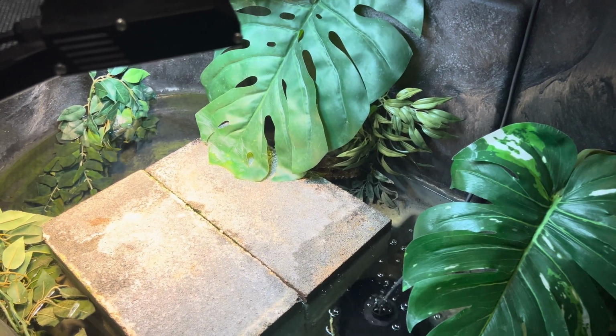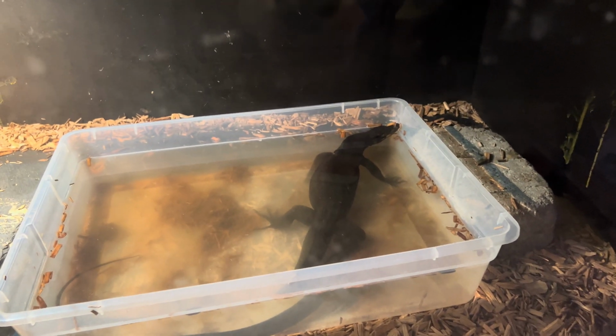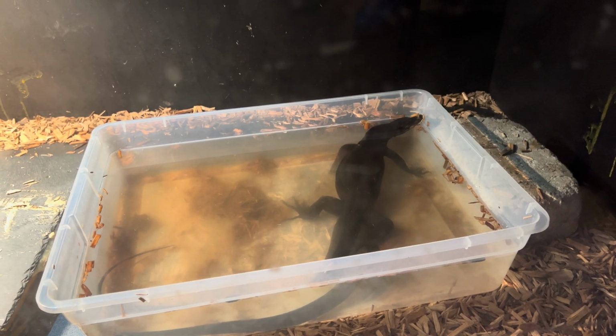Today we are going to be feeding my two favorite reptiles, one of whom is Mr. Derp. You can see him over there, right there. He is a Cuvier's dwarf caiman. We are also going to be feeding my little buddy, Grindel, the black dragon Asian water monitor. These guys are both absolutely awesome. My two favorite reptiles by far.